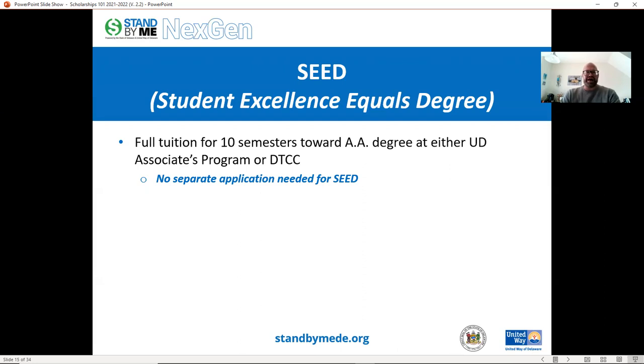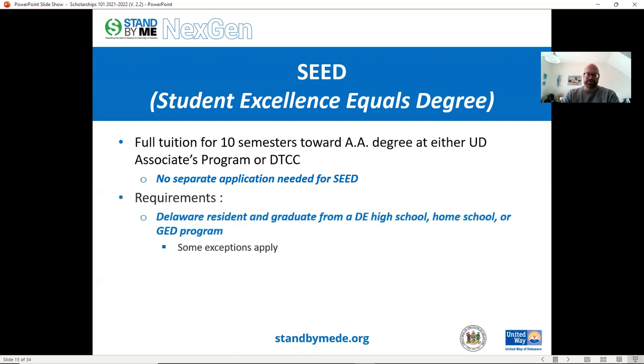So potential 5 years worth of funding, and summer semesters are not included. They are freebies. So you can use your SEED in the summertime, but it does not count towards your 10 semesters. So requirements: have to be a Delaware resident and graduate from a Delaware high school, a Delaware homeschool, or from a Delaware GED program.